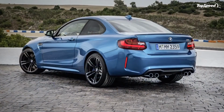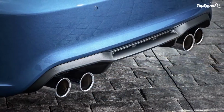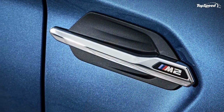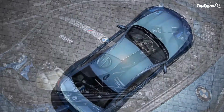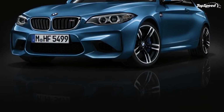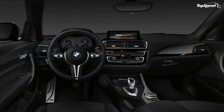Granted, most of these colors aren't exactly inspiring, but it's a minor issue given everything else the M2's design has to offer. As far as dimensions go, the M2 is 176.2 inches long and 73 inches wide. This makes it 7 inches shorter than the M4, but less than an inch narrower than its bigger brother, which explains its more muscular stance. Also, the M2 is about the same size as the original E30 M3, which should please enthusiasts that have been complaining about the M4 growing too big in recent years.